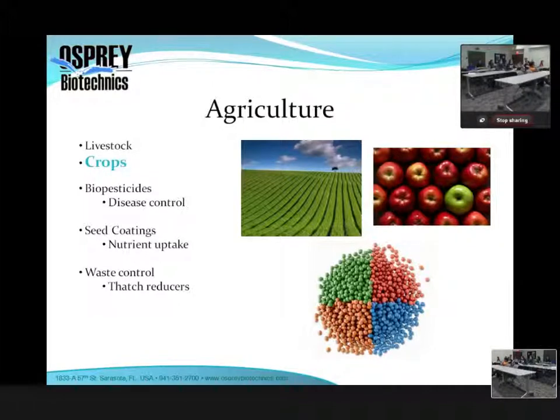types of seed coating. There's waste control, such as thatch reducers, thatch being basically what's left over in the field. And sometimes in agriculture, once they're finished in the field, they either have to plant a new crop or they have to just move over a couple feet to the left and plant under each row because the material gets so thick in there, it's impossible to plant more. So there are bacterial inoculants that people use to help break those down quicker.